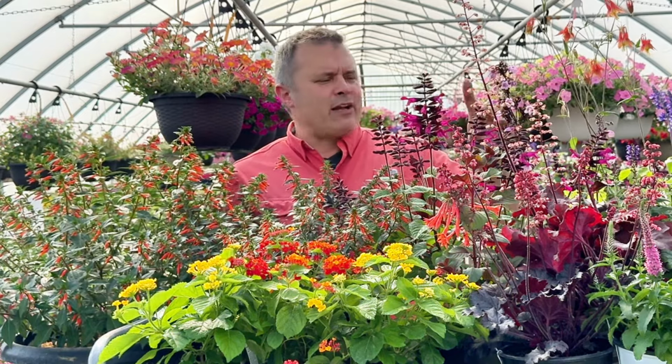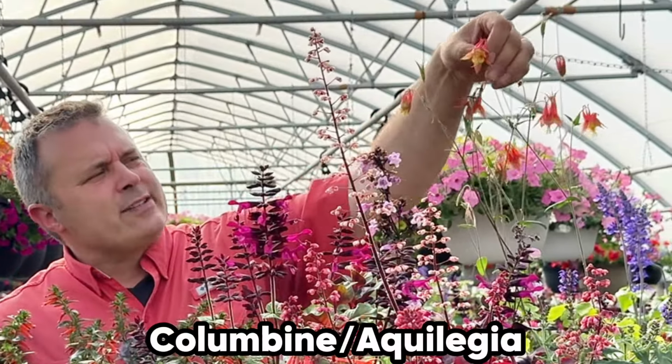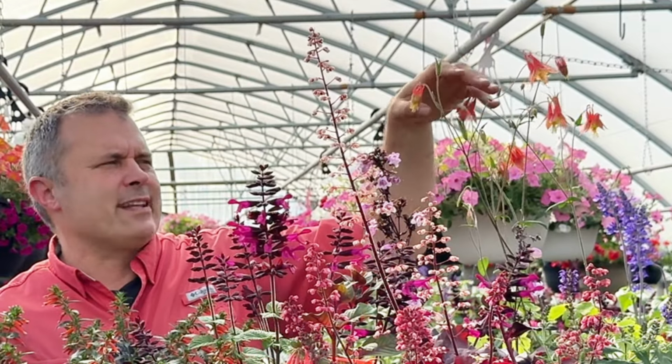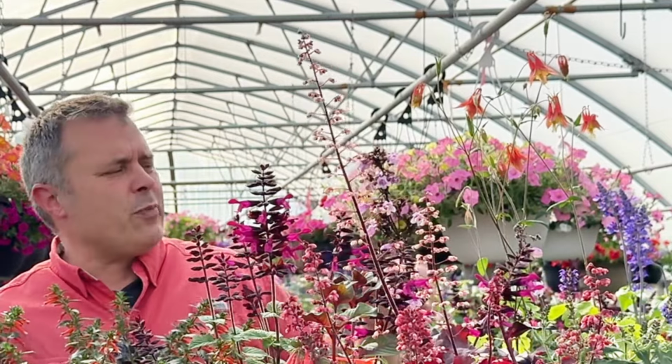But I'll tell you, I have a couple of them that are blooming right now that I brought in, so I should show you these. Like this is a columbine. You can see, I always love the flowers on these columbines. This one is a little bit more of the North American native. It's the Canadensis, so it's native to far northern parts of the US.